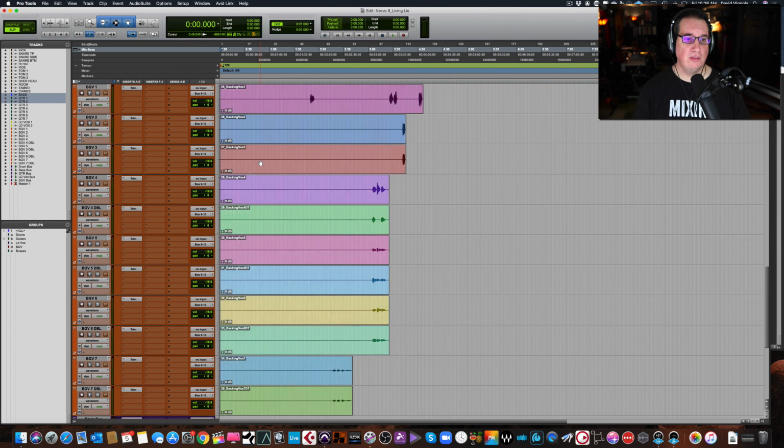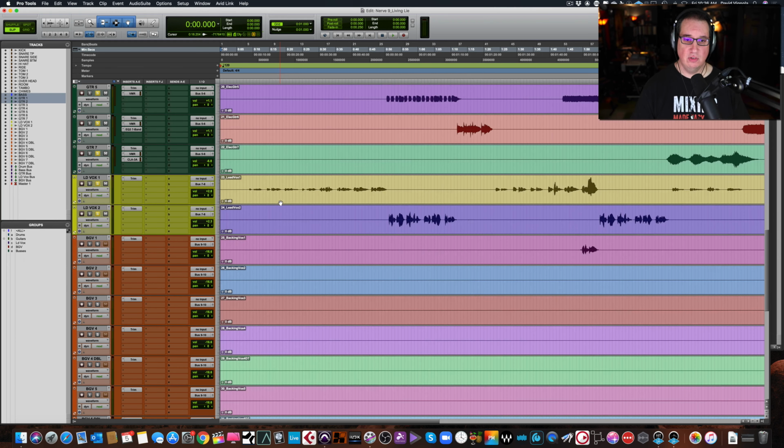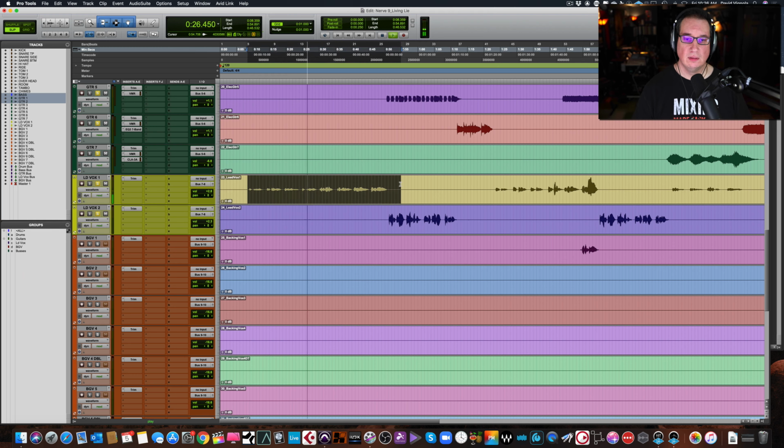Okay, so what we're going to do now is solo up a section of our lead vocal here. We have 2 lead vocal tracks, one for the verse, one for the chorus. We'll process them separately only because that's the way they came into us. So here's our verse section. Okay. Maybe what we'll do is we'll loop this here.